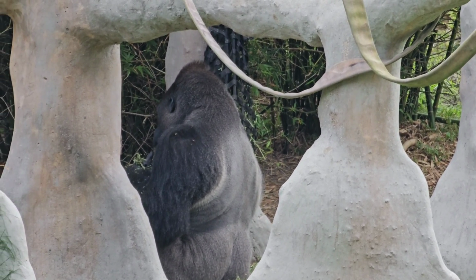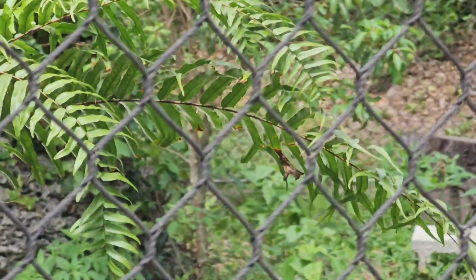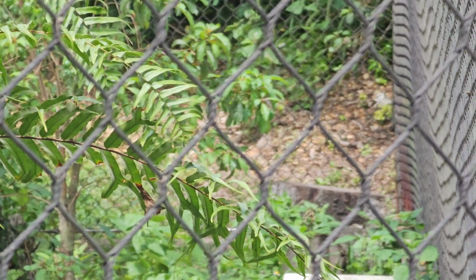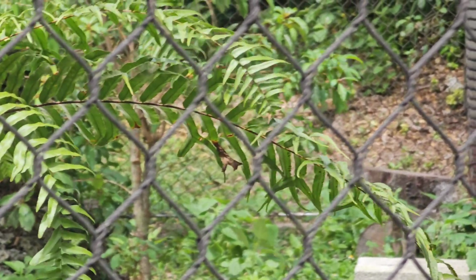There he is. He's eating back there in the very back. Why is he pacing? Maybe he's waiting on something. That might be where they feed him and he's getting ready to be fed. Who knows? Yeah. I didn't know animals paced.